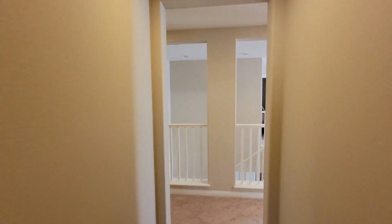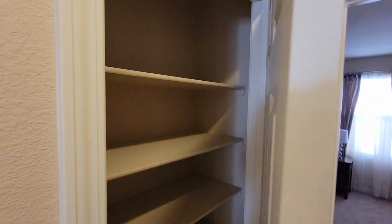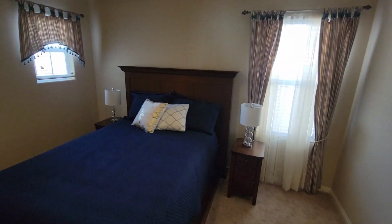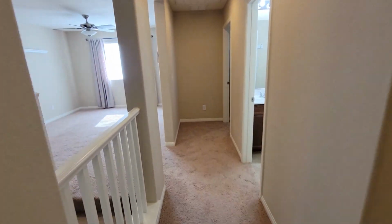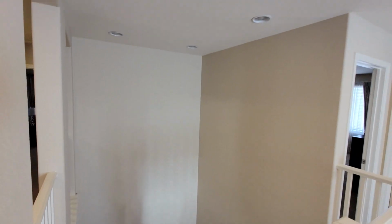Let's go ahead and check out our fourth bedroom after we take a peek in our linen closet. So this is our fourth bedroom with good size walk-in closet. Very soft carpet, fresh paint. Smells good in here. Again, high ceilings, very comfortable, wide spaces here.